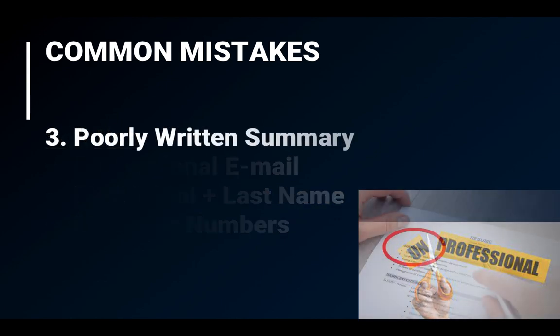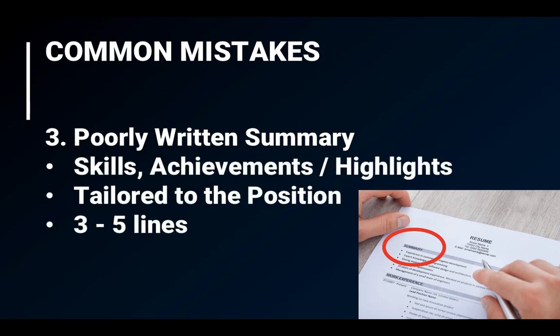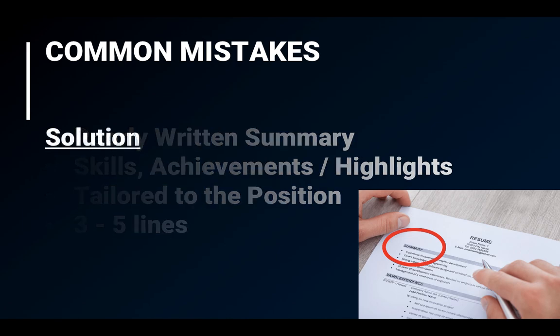So that brings us to the third common mistake, the poorly written summary. The summary section is the very first section that should be on your resume, right below the header. The summary should include the types of skills, achievements, and highlights that you have based on your experiences, and it should also be tailored to the position you're applying for. So your summary for a marketing position is going to be different from your summary for a sales position, and it should be between about 3 to 5 lines or 3 to 5 bullet points.